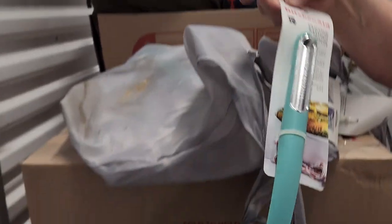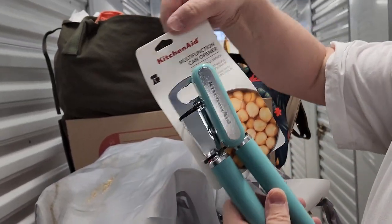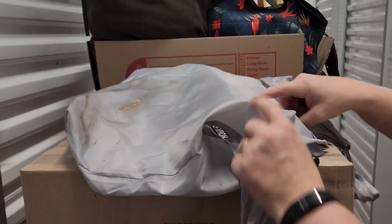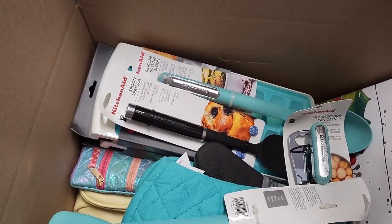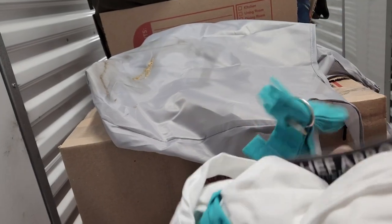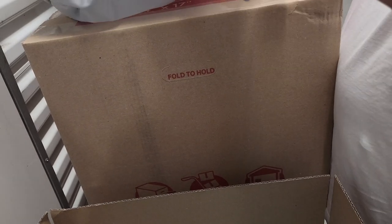Wow. These are neat. KitchenAid. Yeah. KitchenAid. That's nicer than the one I have. Yeah. Oh, wow. Ooh. Can opener. This is all new. Wow, very color coordinated, all new. Those are the scissors I was going to keep. That's them. All right. I'm keeping this whole bag, so you can throw them back in. Chef's apron. I am going to be rocking in style. Look at, I mean, somebody bought a whole coordinating kit. Nice.